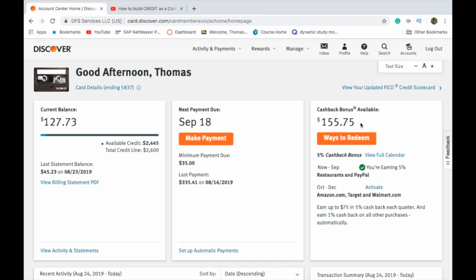$155.75. With Discovery, they match you with how much cashback you obtain in a year on your first card. So I was able to get $75 just by using a Discovery card to pay for my purchases. And as you can see, I got $155 just for using this card. Not me doing anything extra, just me using my card. And I can use that for gift cards to pay for my balance, or I can just put it in my bank account.